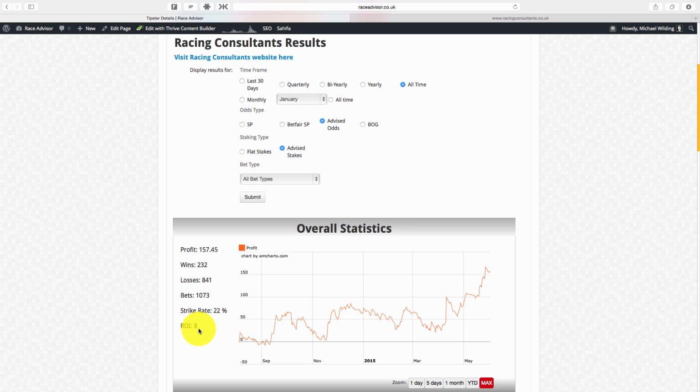Whereas most tipsters you'll find make a lower return on investment to advised stakes, because they don't really know the edge they're getting on bets. So they're not sure when they should be betting more or when they shouldn't. They normally put higher stakes when the odds are lower, so there's a bigger chance of winning, and lower stakes as the odds get higher.